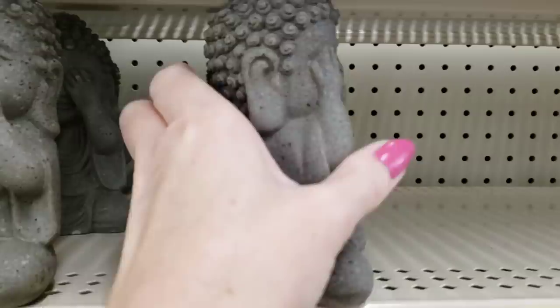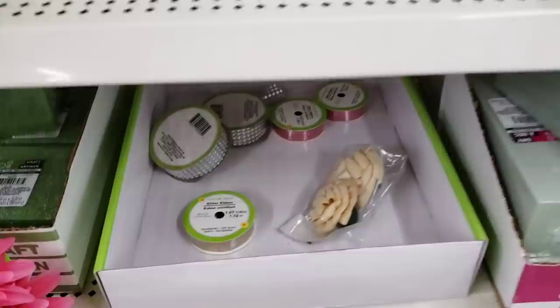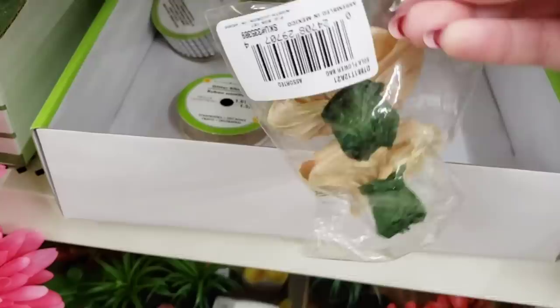They had some more of this back in stock. This goes so quick. I can't believe how many months you went without finding any of this. Is that raffia? Raffia, I'm not sure. There's some more of those like wooden flowers. You only had one pack left.